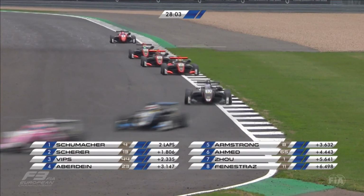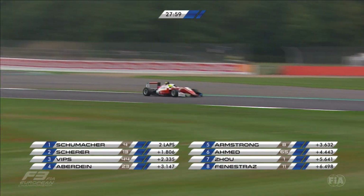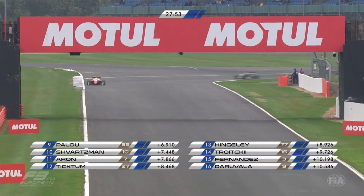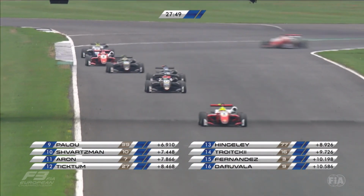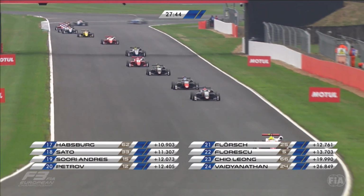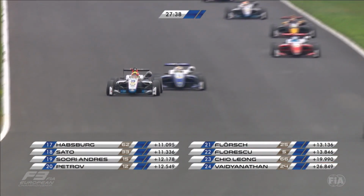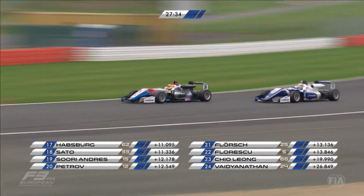See how much of the curb the drivers take, trying to maximise the amount of room available and then sweep through that right-hander, floor the throttle, drag the car out the other side. Onto Hanger Straight comes then Mick Schumacher as the race leader, and then behind him, with the gap at the start of this lap being 1.4 seconds, it is still Scherer, and then Vips. Aberdeen is 4th, Armstrong is 5th. Now Armstrong, given his pace this year, you would anticipate to be able to close onto Jonathan Aberdeen.